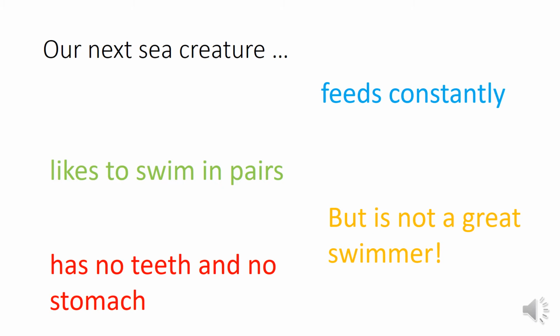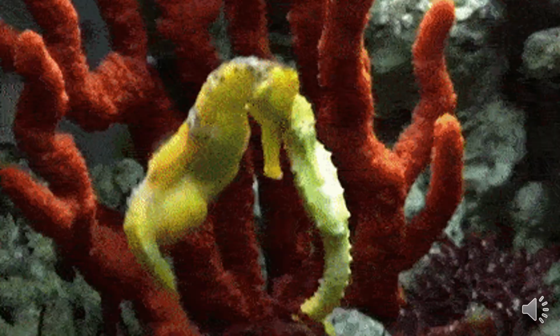Now these clues are a little bit trickier. It feeds constantly. So remember, constantly means all of the time. So that means it's always eating. Likes to swim in pairs. So we know pair is 2, but it's not a great swimmer and often becomes very, very exhausted quite easily. And it has no teeth and no stomach. Have a think. I think our green clue is probably going to help you get the closest. It's a seahorse.